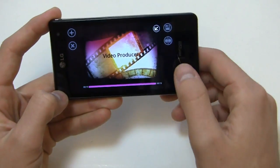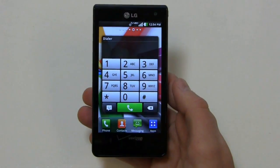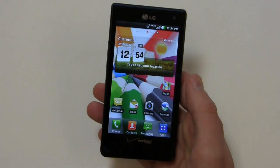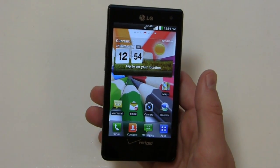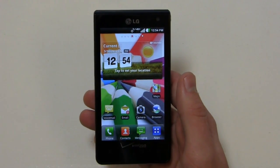Video producer. And you could change all that stuff around, but obviously that's a quick look at video producer, and obviously the keyboard failed, so that's something to be mindful of. Unfortunately, it looked like it's having some force close issues, which happens quite often on a lot of these mid-range to low high-end Android devices, unfortunately.